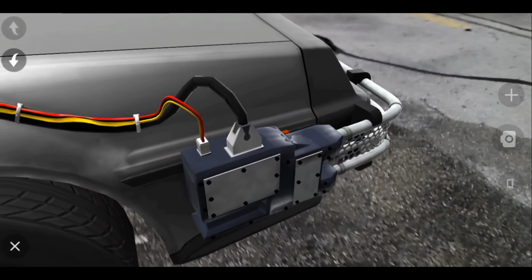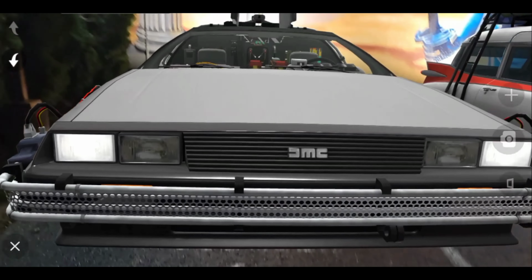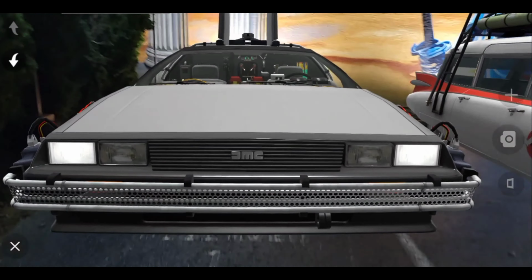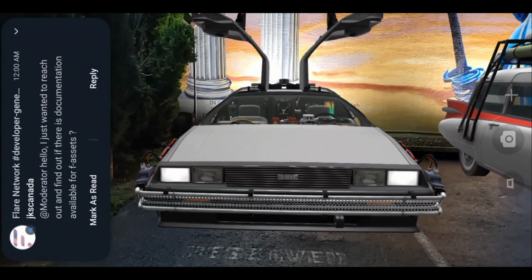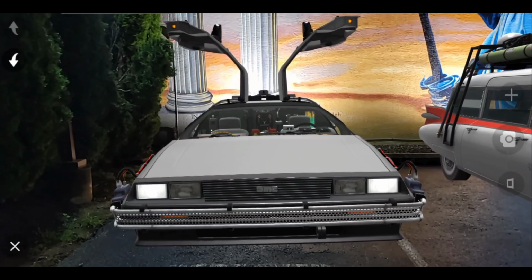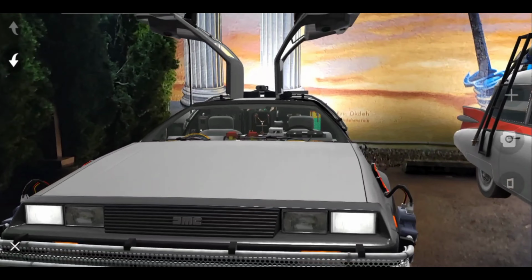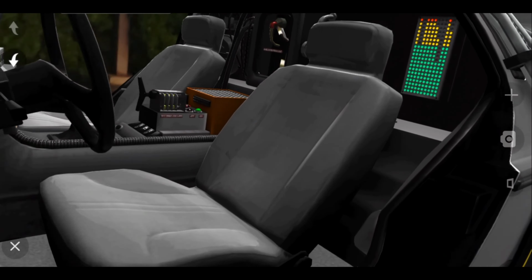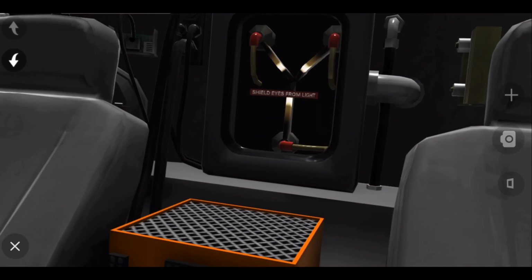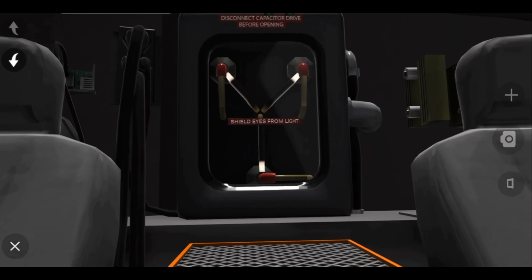I figured since my last VeVe car show video was right when a Knight Rider kit car dropped, and the grill wasn't animated on the kit car, so now it is. So, and I got a chimichanga truck now, so I figured we'd do another AR vid.